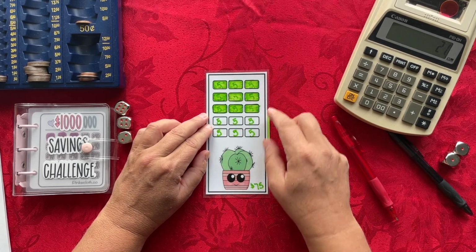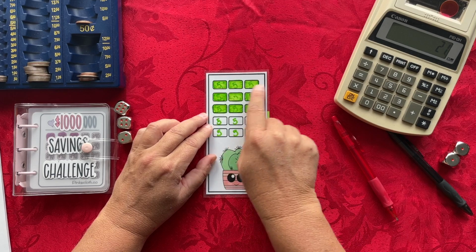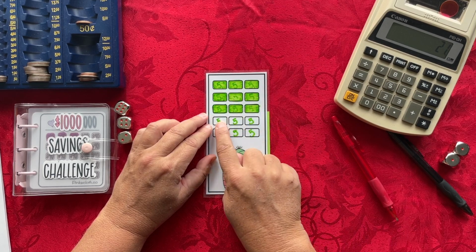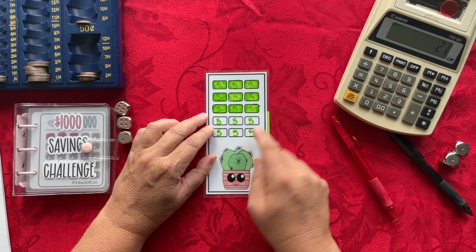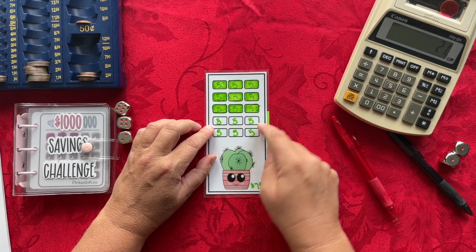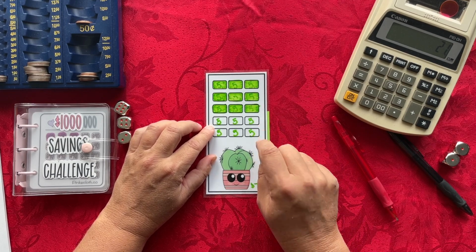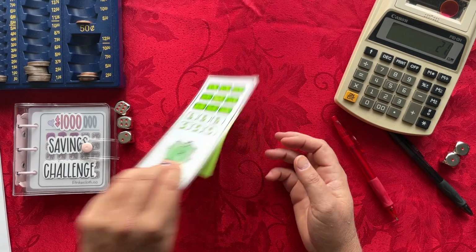And this one, the way that I've done it is each row represents a week. So that was week 1, 2, 3, this is going to be week 4, and then week 5. So take in this 4th row here. This tells me that I need to save $15 with Watch My Money Grow.